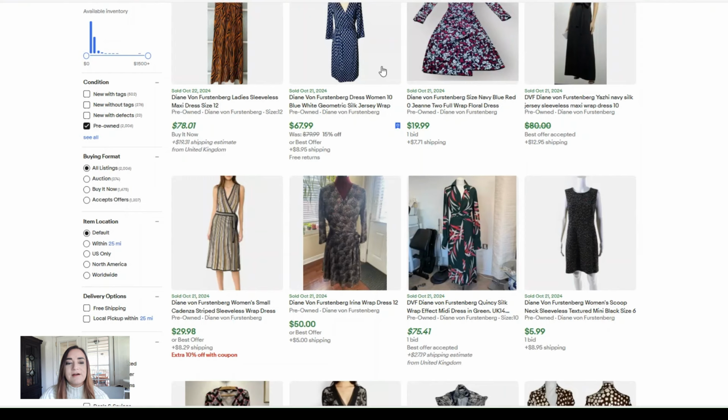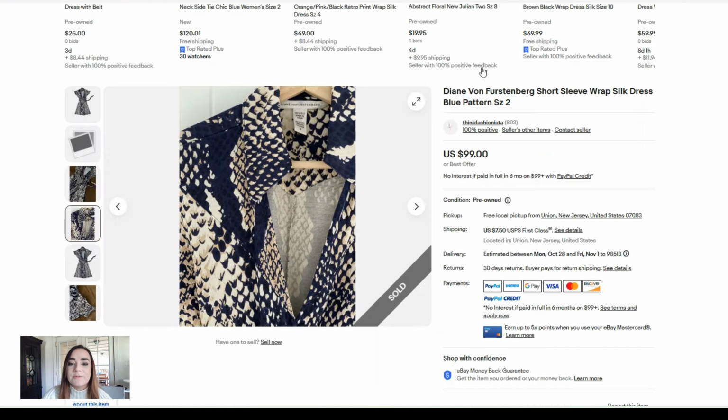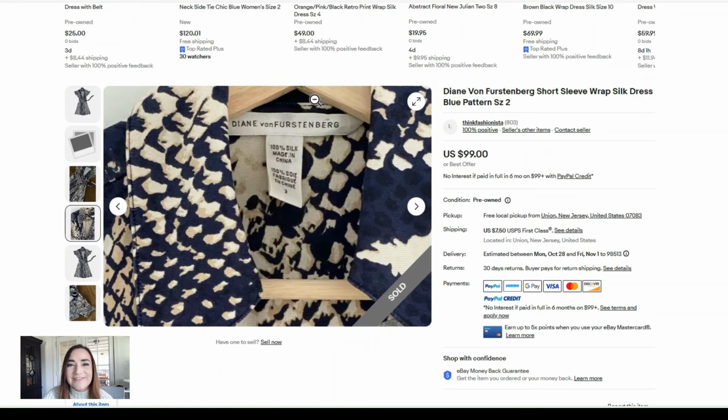But it is going to depend on the style, and it's also going to depend on things like if it's silk. So this one, for example, is silk, and then this is what that tag looks like if you come across that. It's a little white tag, Diane von Furstenberg.